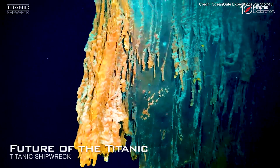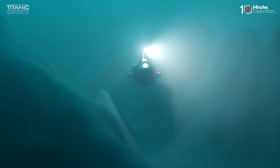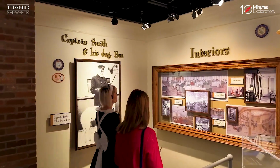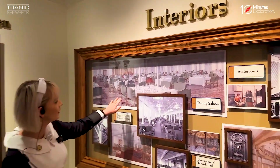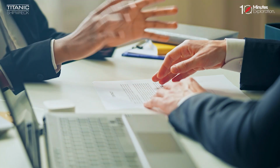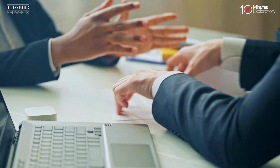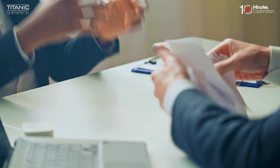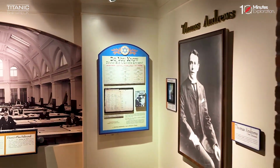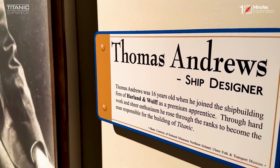Since Ballard's discovery, many other expeditions have visited the Titanic, some for scientific purposes and some for tourism or entertainment. Some have also recovered thousands of artifacts from the wreck, which have been conserved and put on public display in museums around the world. However, not everyone agrees with this practice. Some argue that it is unethical and disrespectful to take anything from the Titanic, while others claim that it is important to preserve and share its history and legacy. The debate is likely to continue as long as there is something left to see of the Titanic.